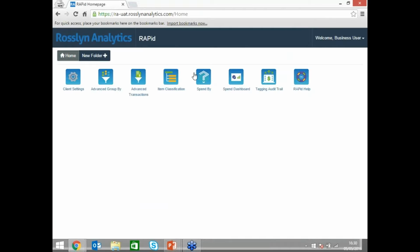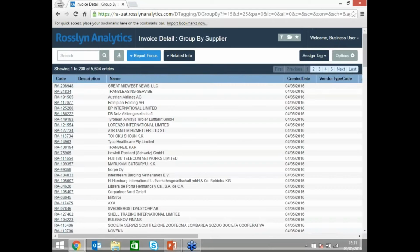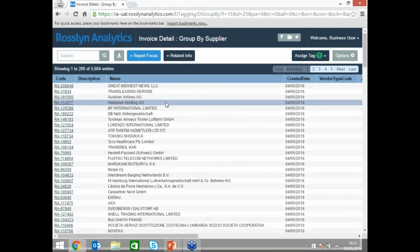What we might want to do is actually look at our data and do something with it. So we might want to take our data. We've now got our data in a data mining format, and we might want to tag this data. So here I could look at this and say, actually, it needs to go to a different place in my UNSPSC categorization tree, and I can click that and move it.